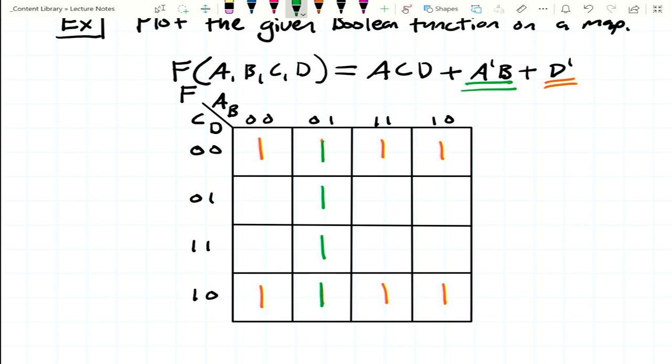All right, now the last one, A and C and D. Right column, third one down. Well, hold on. When you say the right column, what do you mean? Right, so this column? Yeah. The third cell down. So that's 1, 0, 1, 1. So that would be A, B prime, C, D.